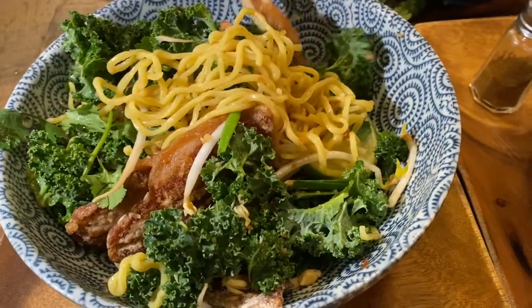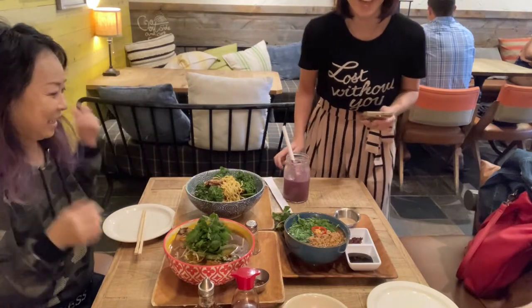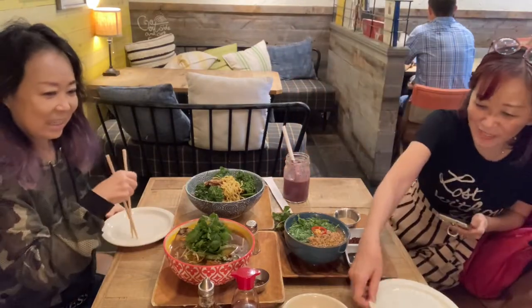Today, tahini is mama. It's a little bit different from real authentic rice, isn't it? What is that, pork? I think it's like crispy pork. The ramen noodle and kale. Good job!